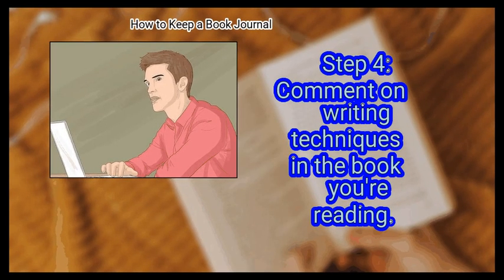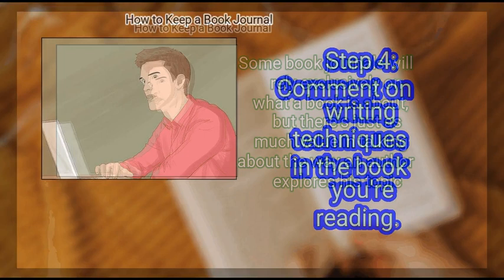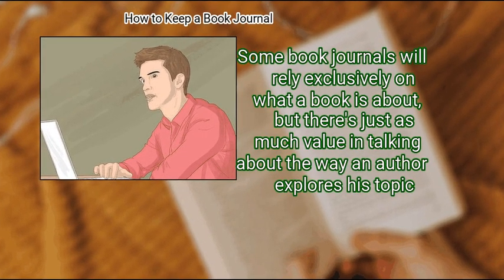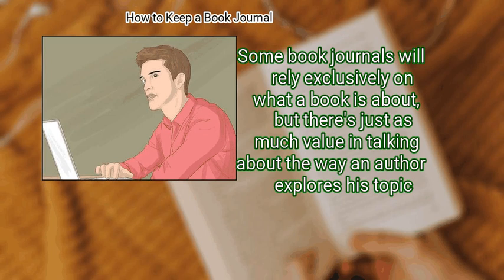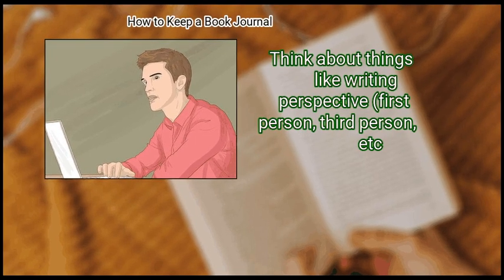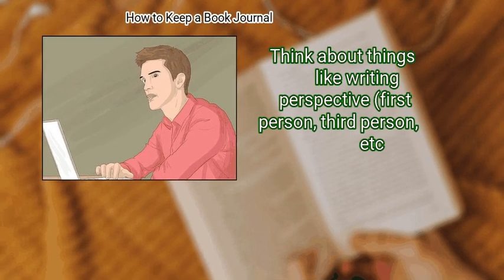Step 4. Comment on writing techniques in the book you're reading. Some book journals will rely exclusively on what a book is about. But there's just as much value in talking about the way an author explores his topic. Think about things like writing perspective: first person, third person, etc.